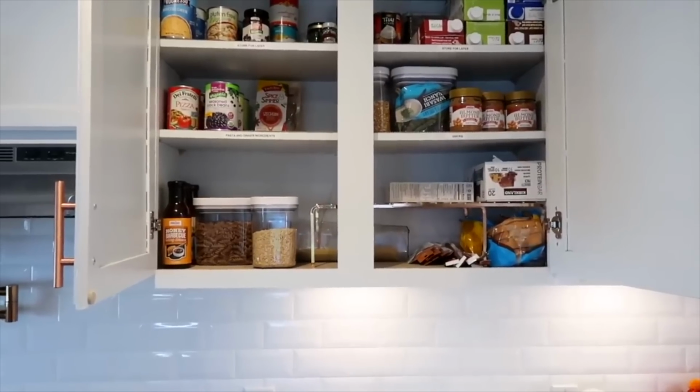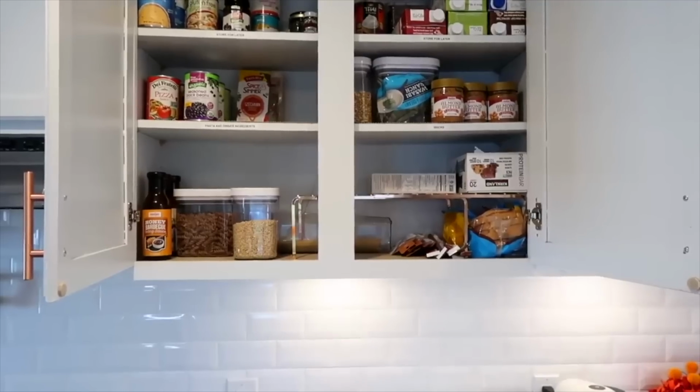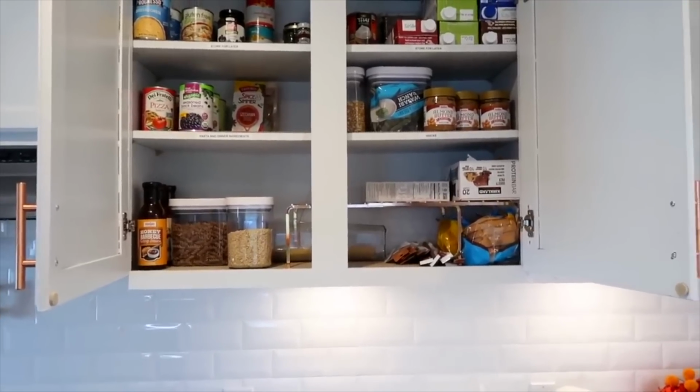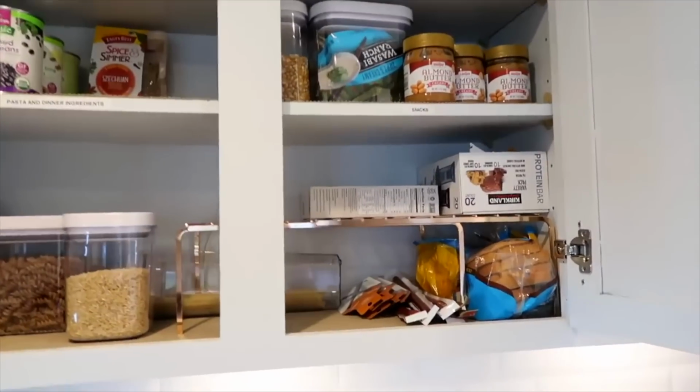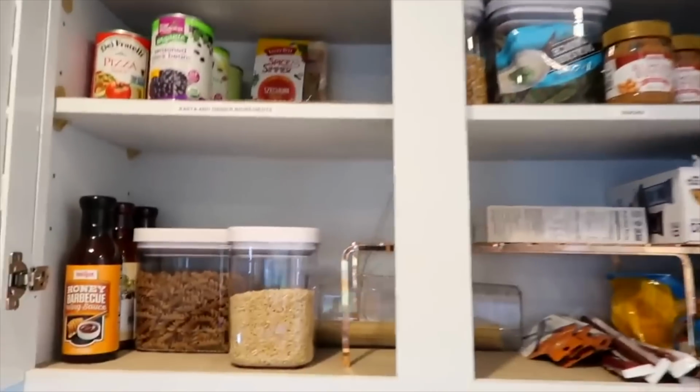I need to go to the grocery store obviously, but I feel like we eat out a lot and we always shop for a few things at a time. We don't do huge shopping trips that often, so it isn't extremely full on a regular basis.